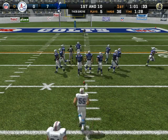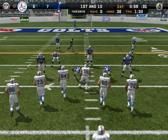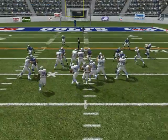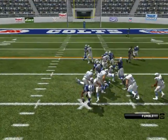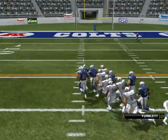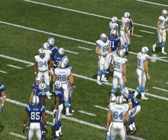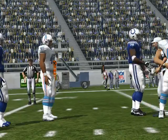Ball on the 30-yard line. The home team come out on a 4-3. Fumble. The Oilers scoop up the fumble. And you know, the defense is very angry at that missed opportunity.